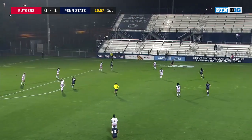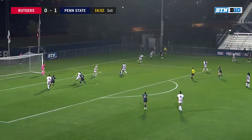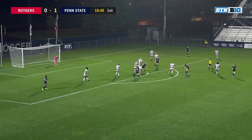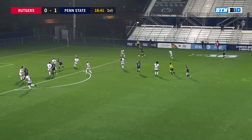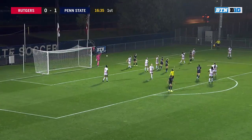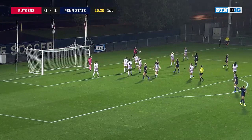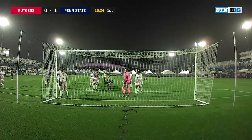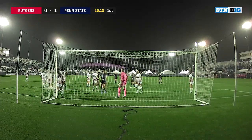Coffey. There's Swirl. Played in. Taliaferry. Deflected, and they'll say corner kick. So that'll give Coffey another opportunity. Penn State is just getting so many numbers forward. They're getting so high up into their attacking third. It's making it so difficult for Rutgers to really get anything going or find any sort of rhythm.